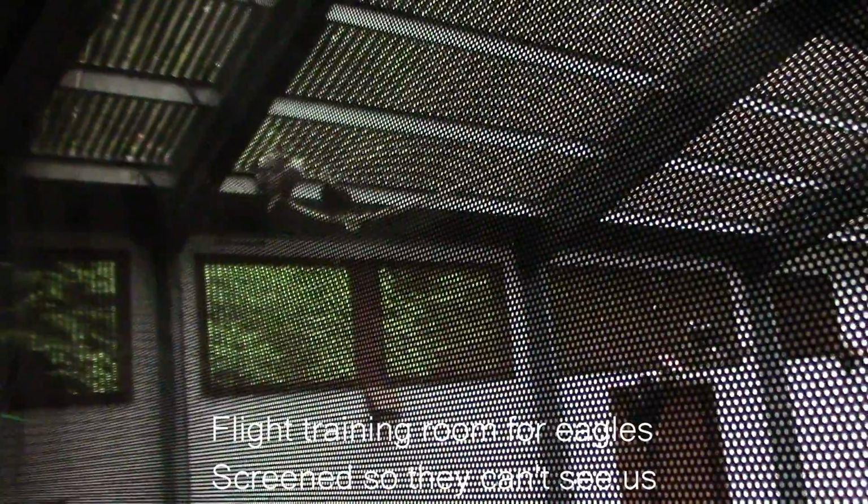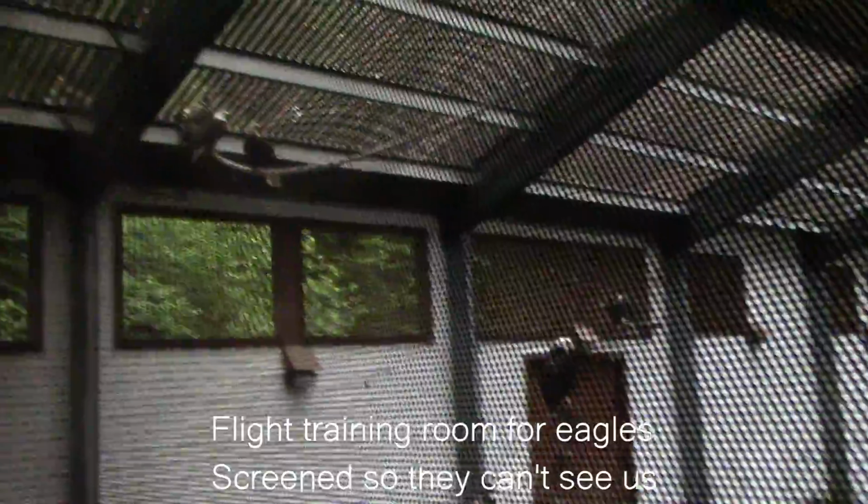You go around the corner, there's more viewing. It's the same. Swinging on the road. Getting this close to a bald eagle.